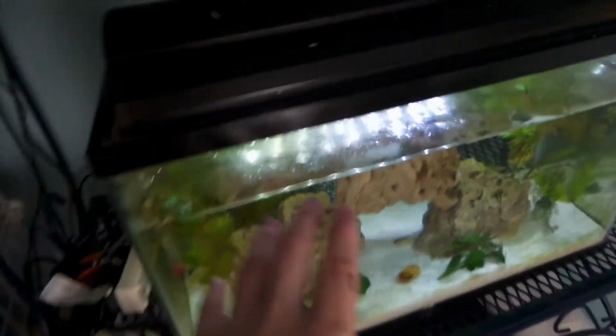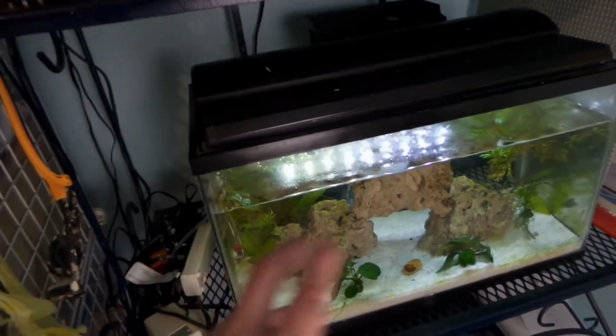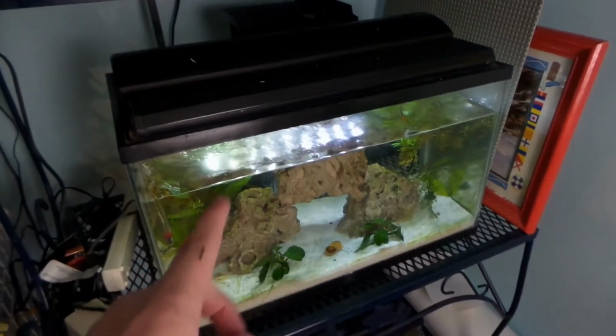So it is now time to get all this stuff out of here, all the fish and everything, all the water, into the other 10 gallon I just cleaned out.